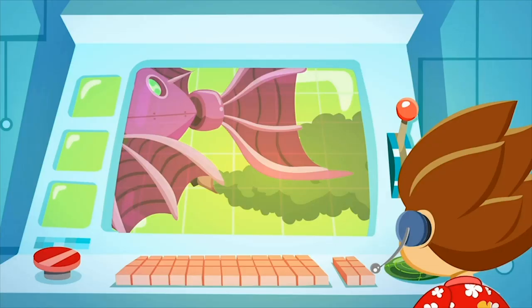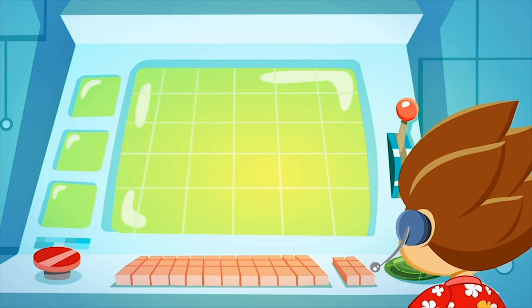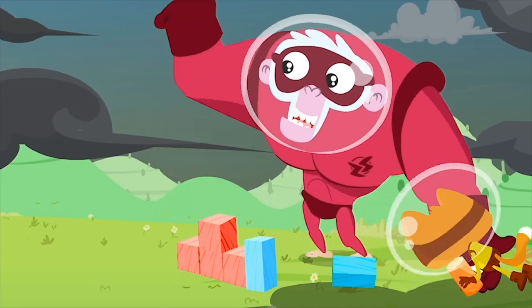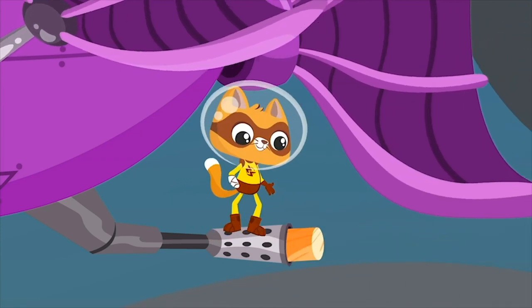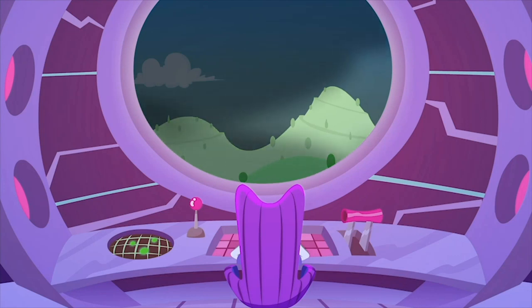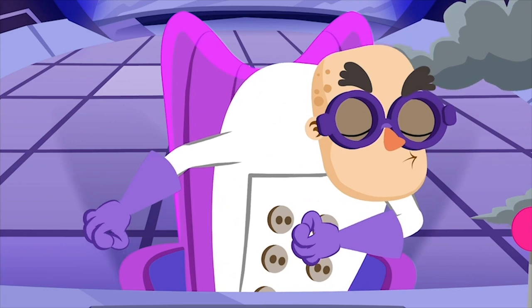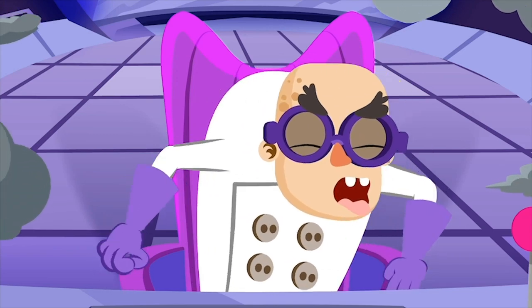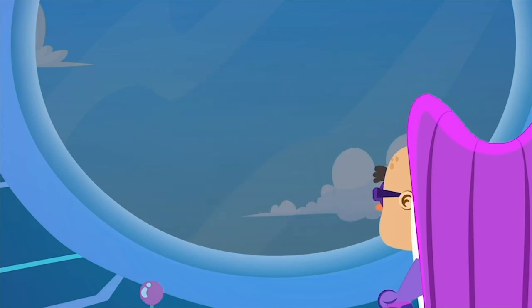Don't forget the plan. We have to plug the exhaust pipe with one of the pieces of wood. Perfect! Monkey throws Caddy towards Dr. Spooky's ship, and Caddy lands after doing a perfect flip just above the exhaust pipe. Done! Haha, Dr. Spooky, the tables have turned against you. Bye-bye, you evil man.